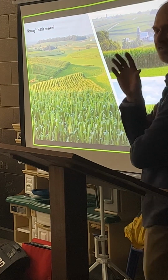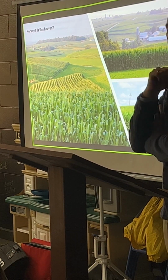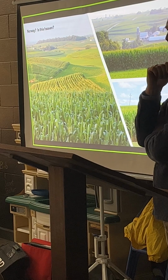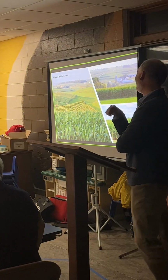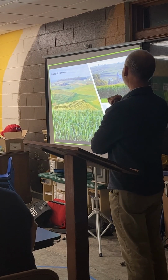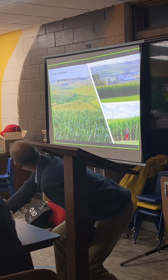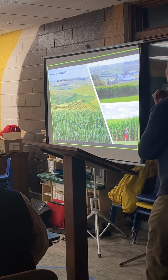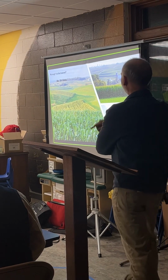So has anyone been to Norway here? Yeah. Is this Norway? Does this look like Norway? Well, certainly parts of it. Looks like parts of it, a little bit. Wisconsin, yeah. Again, next slide. Where's the snow? Yeah, for two weeks they had a summer. So yeah, that's my son down there. We went to the Field of Dreams field as well.